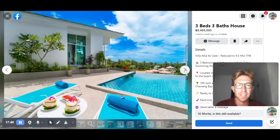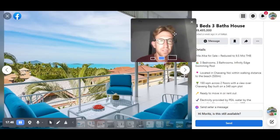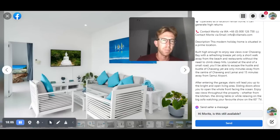I've never actually been inside it before, but that's interesting that they're selling it because I thought it was still available on Airbnb. But yeah, it's located in the hills of Chaweng Noi, which is a very up and coming area. There's lots of nice houses up there. And there's actually no more land available for building in Chaweng Noi. It's all taken at this point. So yeah, this one's available for roughly 10 million baht, which is about 300,000 US dollars.